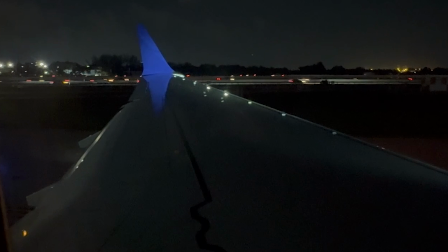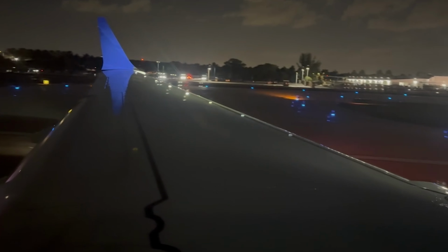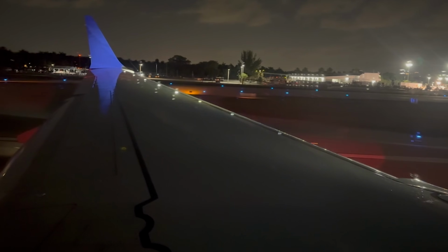Our taxi to the runway was around 15 minutes, which is not too bad, but it's not the fastest. We are now on the runway with the lights turned on. Enjoy the takeoff video.